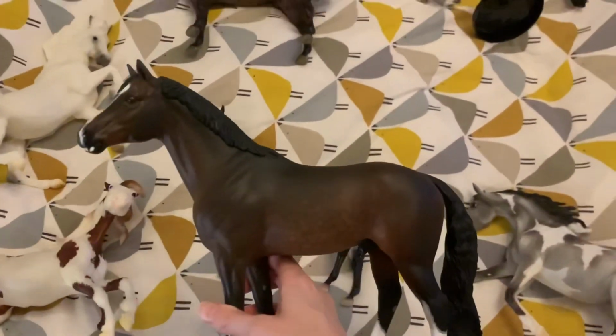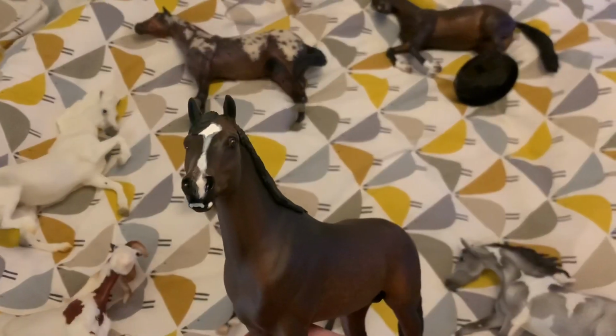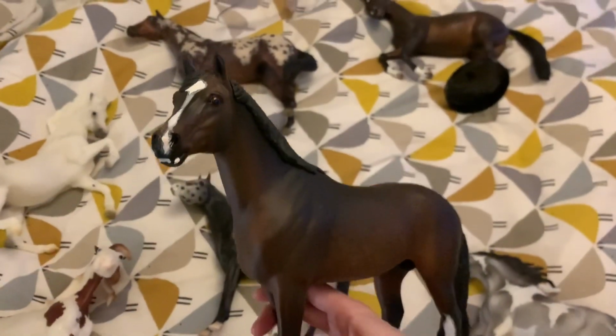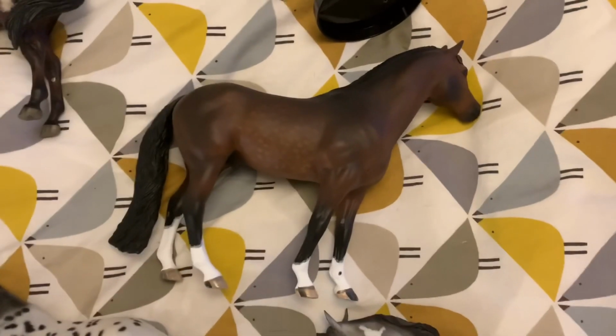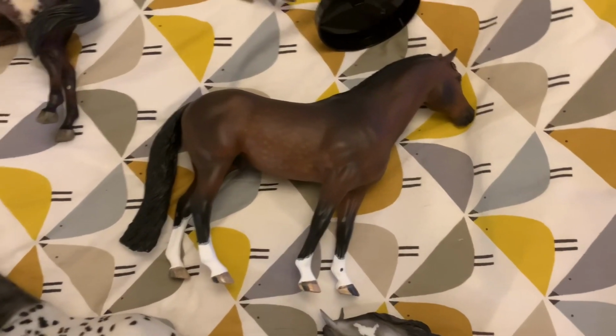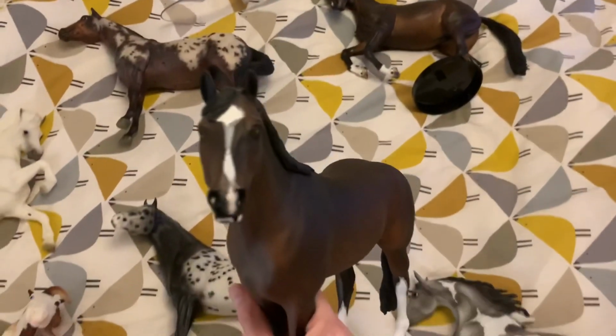He looks a funny colour in this lighting. He's an absolutely stunning colour in person. He's done by Shannon's Custom Model Horses on Facebook. Yeah, I absolutely love this guy. He's so cute. And I think the Idicus mold has a face that just looks so much like Bobby.